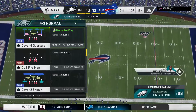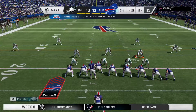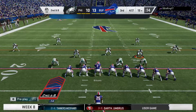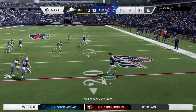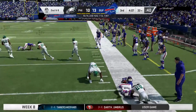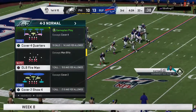At the 19-yard line. The last run got a couple. Here's 2nd and 8. On the bootleg, it's Brissett. And complete, right side to Cook. And he's got it past the 30 before he's hit and dropped. A gain of 13, it's a 1st down.